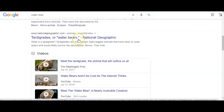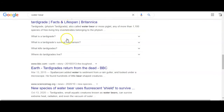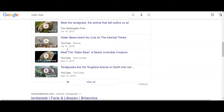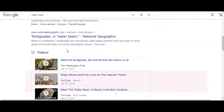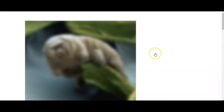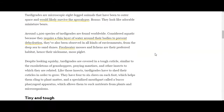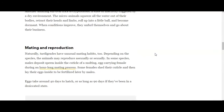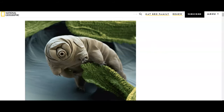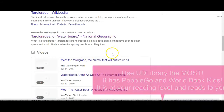You would want to go down, and there's National Geographic. I would skip the videos right now. There's Britannica. Let's see what National Geographic has. Only thing with National Geographic is often it's for adults, not just for students. So sometimes it's a little more difficult to find the information because it may not be at your reading level. It does give some information in the beginning, but you'd have to read through to try to find the information. That's why I encourage you all to use UD Library and Pebble Go and World Book.